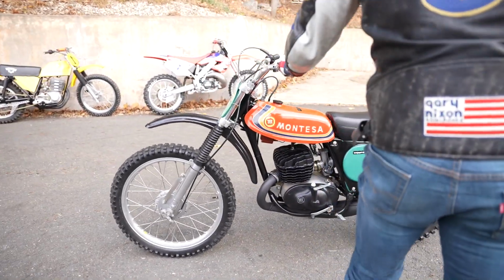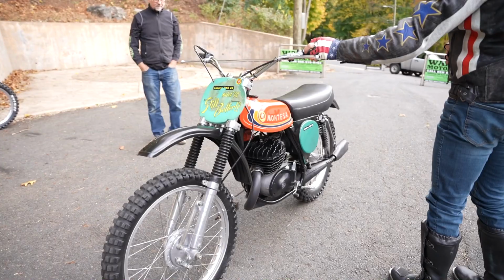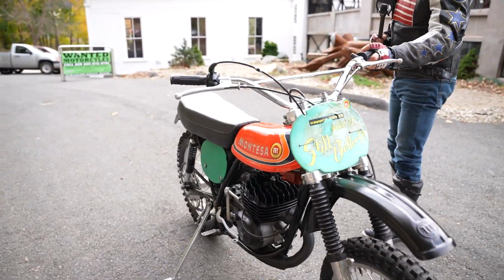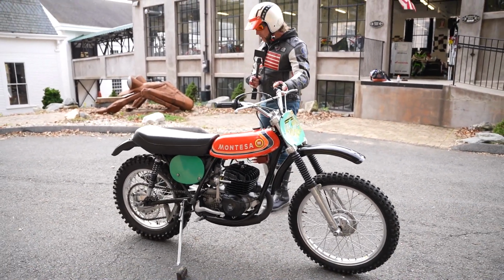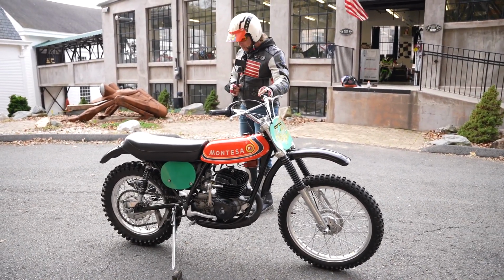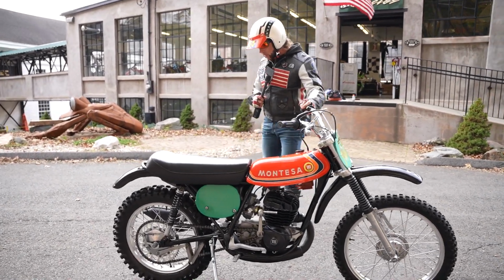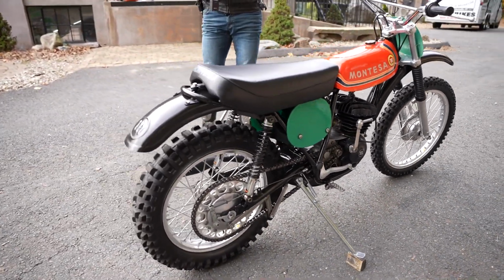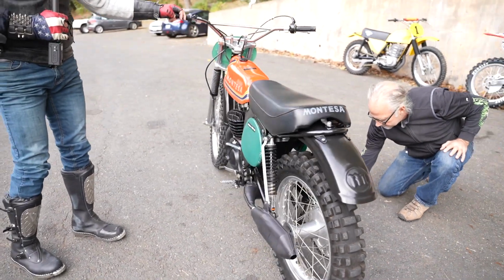And then the 360. All three of these were the nicest in their category and the nicest Montesas we've ever seen here at the museum. We've had some real nice restored ones through, but never mint original, unridden, unfettered, unmolested bikes like this. This is 100% original, right down to the chain. Billy Blythe, our resident Montesa expert, identified the tires and the chain as the original, made in Spain Pirelli, and the original chain.